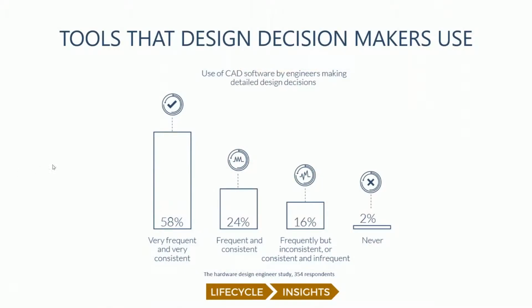So first off, what we're going to do is look at the tools that engineers are using to make design decisions. So specifically in this study, we isolated the respondents that stated they made design decisions, first off. Then we asked questions, well, how consistent and how frequent are you using different tools? And in this case, we're looking at CAD.